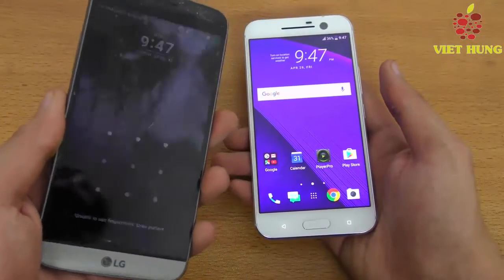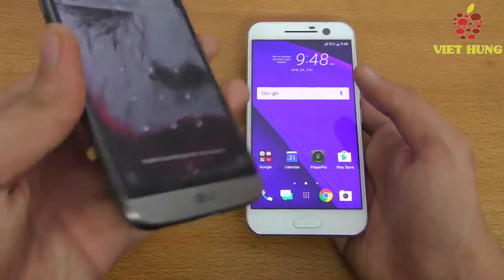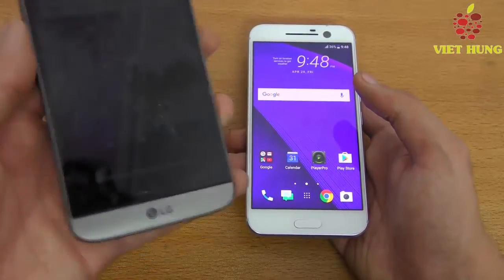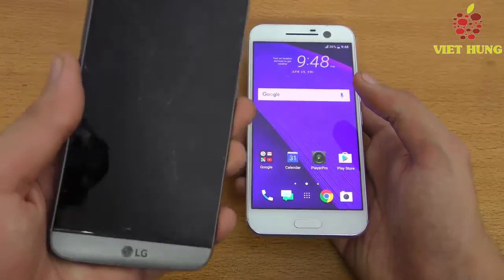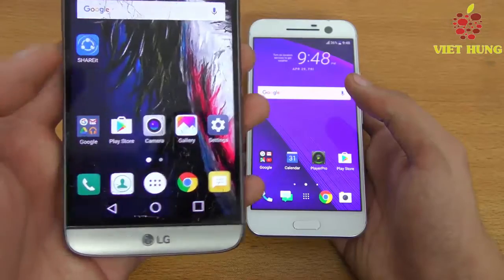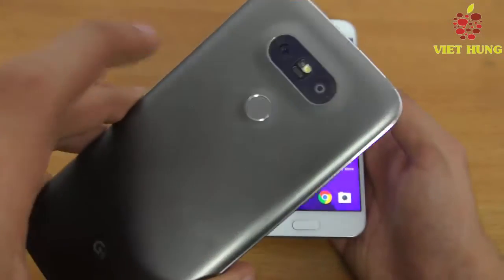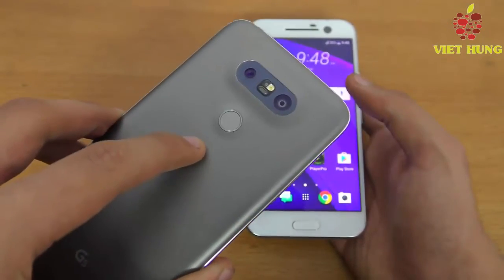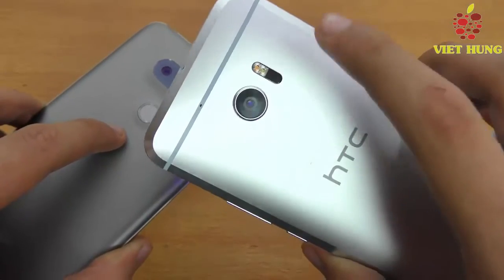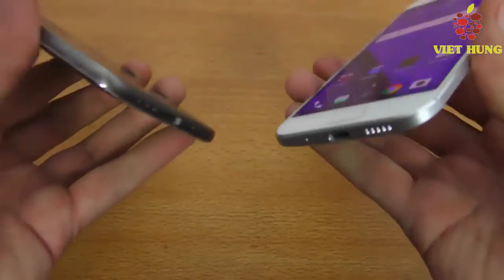Whereas on the LG G5, you don't get any keys on the front. You got the on-screen buttons, so I'm just going to quickly unlock my phone. Okay, and you can see that we got the touch buttons, on-screen buttons. Also, you got the fingerprint sensor on the back of the phone, while here of course you got the camera sensor, the dual LED flash, and the laser autofocus, HTC logo. So that's pretty much the design.